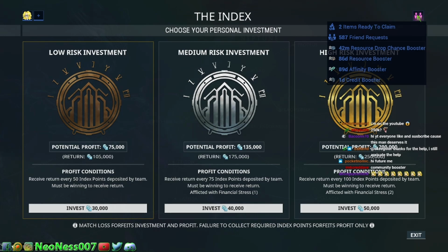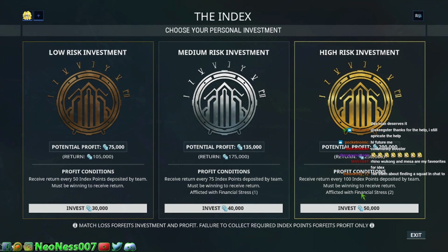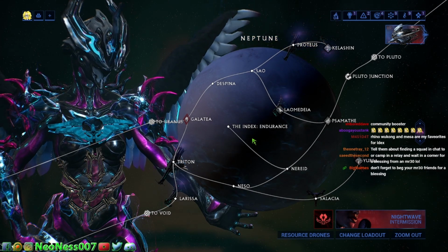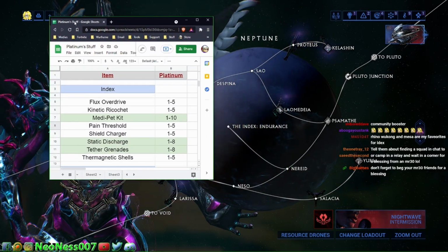So now instead of having 2 times credits, you now have 4 times credits. What does that mean? That means if you're going to make about 250,000 credits on one of these runs, then with those boosters stacked on top, you're making close to 1 million credits per run. Probably about 950,000-ish for each one of these runs. But ideally, you want to do the high risk, high reward index. When you do the index, this is what you're going to wind up picking up while you do that.